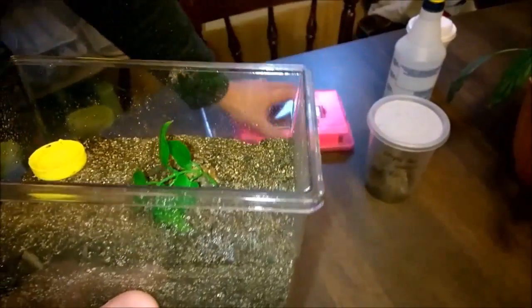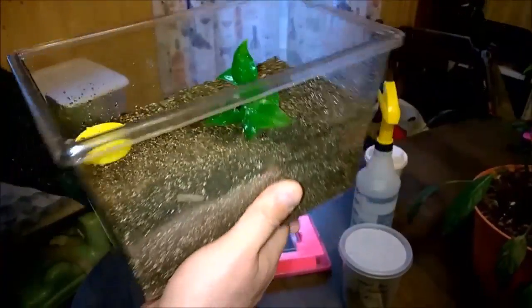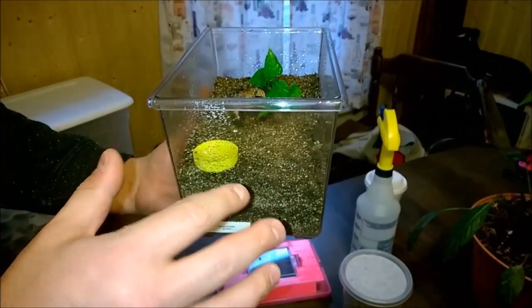It's a Critter Keeper. I blocked off some of the ventilation in the top because these guys do appreciate a little bit of moisture, and they do like to burrow. This is something that I see a lot of people keeping them terrestrially, and they will do fine like that. But they are a species that will burrow if given the opportunity.